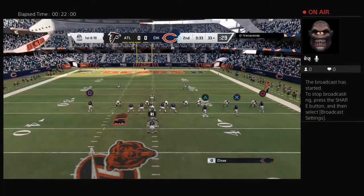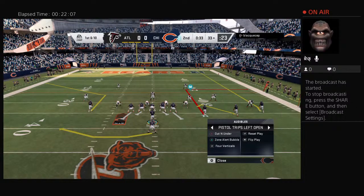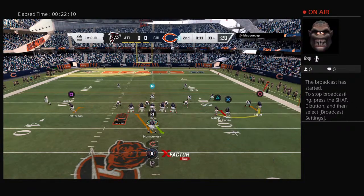It's 1st and 10. Let's go, defense. Hey, ball. 45. Mike, 45. We don't want this. Protein spill. No.